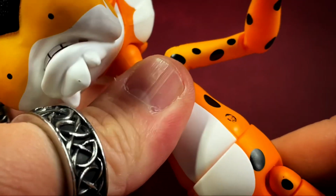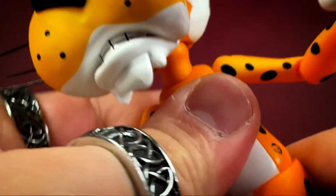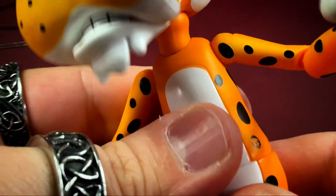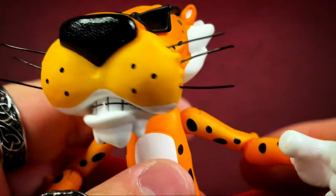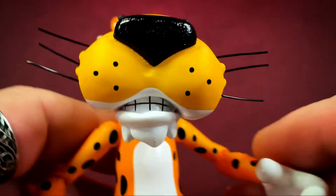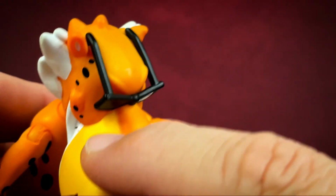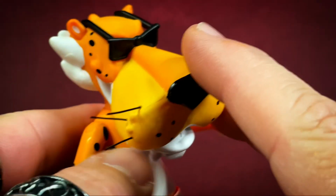He's just so fun. He's got some decent waist articulation. It's not amazing, but you can put him in different poses. There's only a few poses that Chester needs. And I mean, the glasses are great. They didn't give him any eyes behind the glasses, but that's okay. I don't think he needs them.